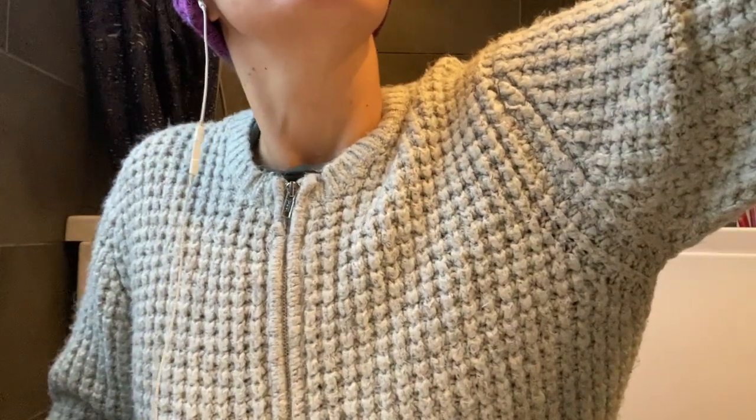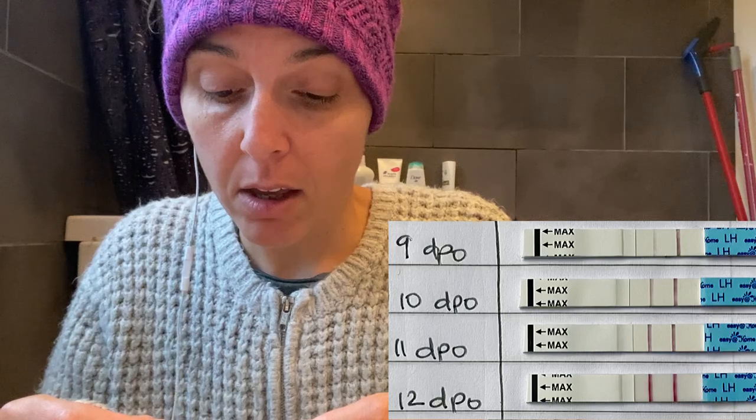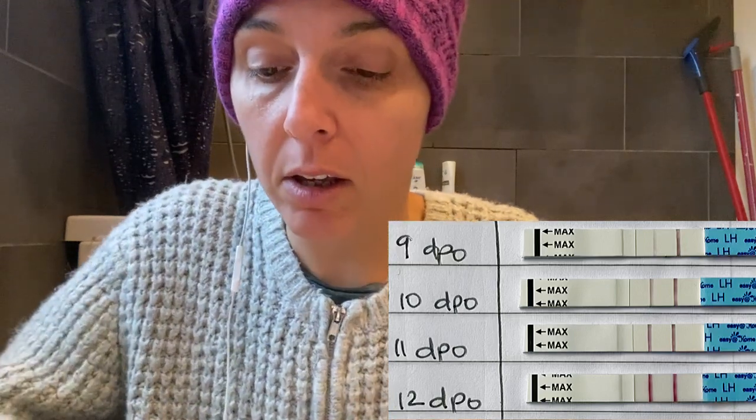I think I'm gonna look at the OPK next. It was about the same as it was yesterday. Maybe a little bit darker. This is about the same as it was yesterday.